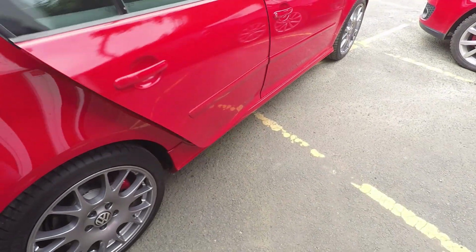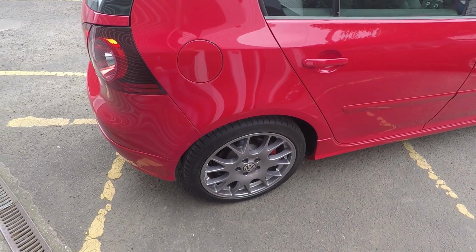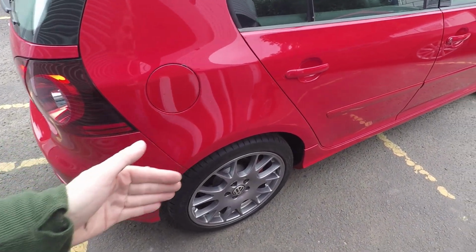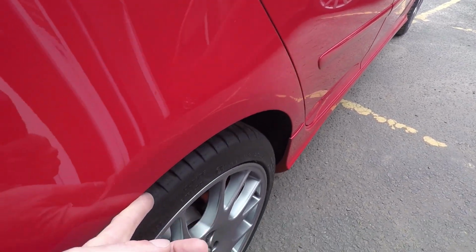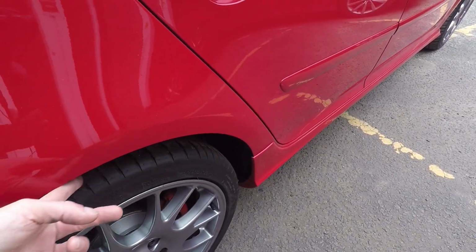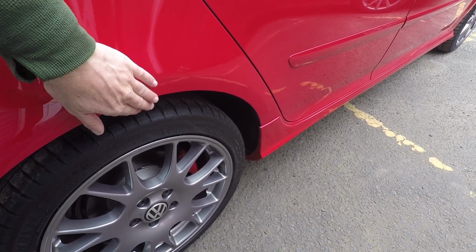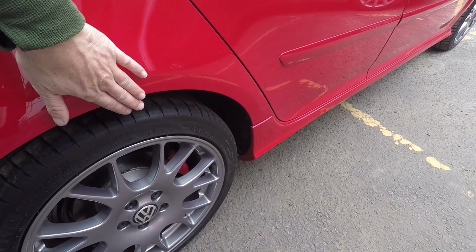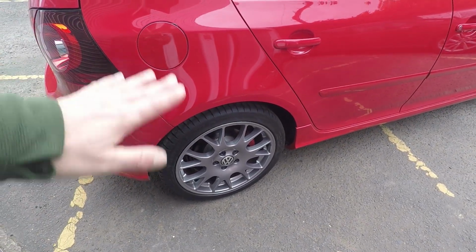Another area is the rear wheel arch. I'm not really sure why some cars are affected more than others, but if you fit bigger wheels, you'll end up with the stones hitting the wheel arch lip and taking the paint away, and then salt and that will get in there and cause corrosion. So that could be a reason, or if a car's been lowered and it's rubbed on that, it will cause corrosion. You might not know because it might have been put back onto its standard suspension, so check that.